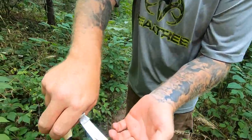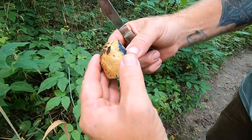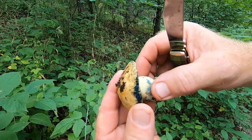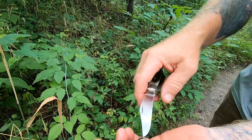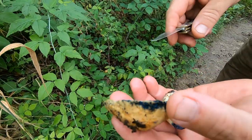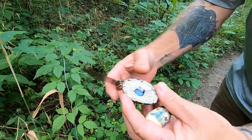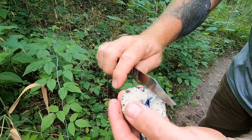See, it has a white pore surface, a bun colored top, usually a cream to white stalk. The whole mushroom bruises very easily. There's one more down here you can see. I'm gonna cut this cap, show you how fast it stains blue.